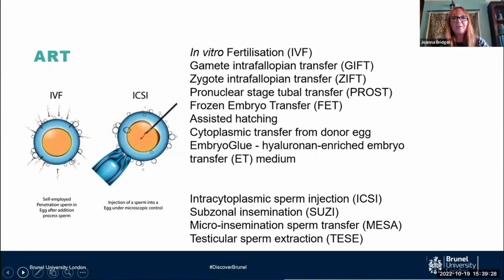Sometimes the embryos struggle with hatching. So we have an embryo that hatches: a human embryo, a mammalian embryo, comes out of a shell and then embeds into the endometrial lining of the womb. Sometimes that is assisted outside of the body in the petri dish, and that helps when the embryo is transferred.